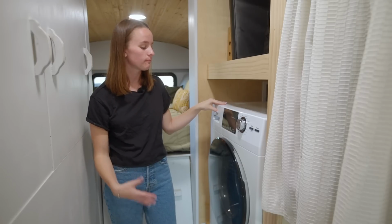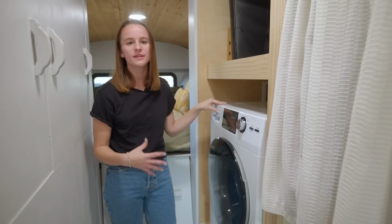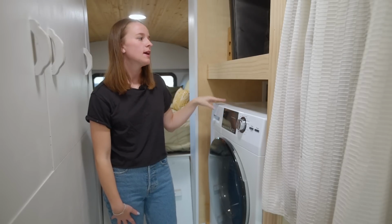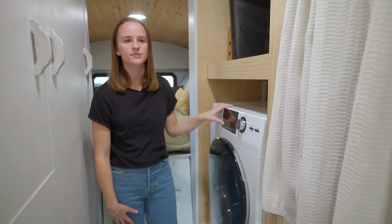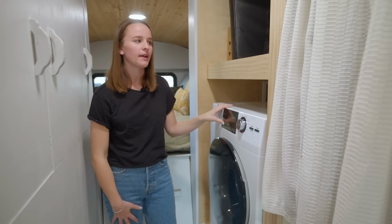So it's been really great to have. We have 2 dogs on board, and when things get dirty, we can just throw things in and run it and not have to worry about it when we're on hookups. When we're not on hookups, we'll definitely go to laundromats more, but so far this has just been a lifesaver to have on board. If you have the space for it, definitely recommend it.